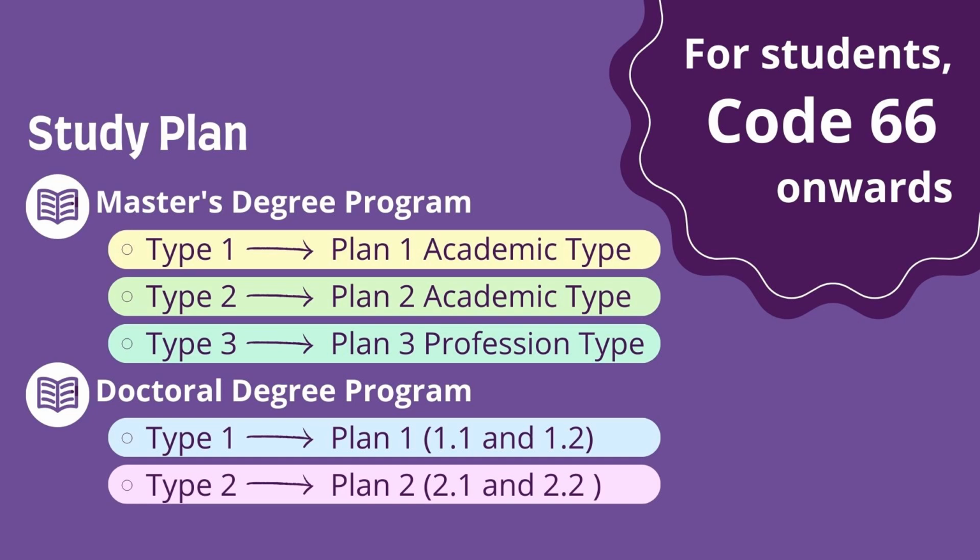In this academic year, for the students, the course starts with 66 onward. There is a change in the name of the study plan. For the master degree program, it will be changed from Type 1 to Plan 1 academic type, from Type 2 to Plan 2 academic type, and Type 3 to Plan 3 professional type. And also for the doctoral degree program, it will be changed from Type 1 and Type 2 to Plan 1 and Plan 2, and also Plan 1.1, 1.2, and 2.1 and 2.2.